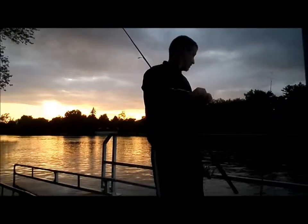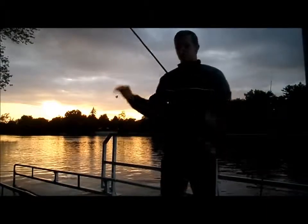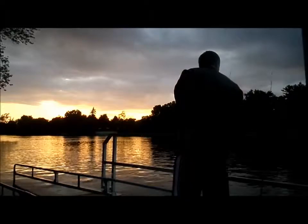Alright, I thought for sure. That one, I don't even know on these guys. There have been just little white bass out here, which would be great for some cut bait, but I don't know if we can fish it. Got spawn and crawler. Let's see.